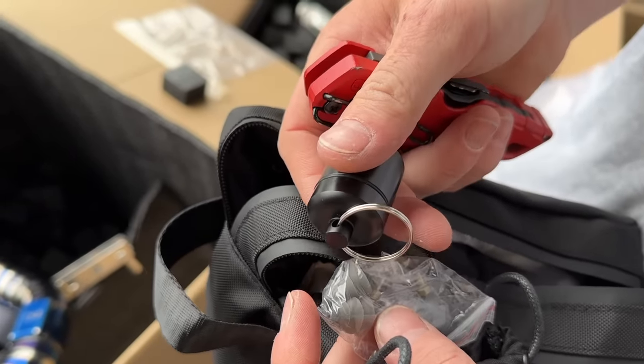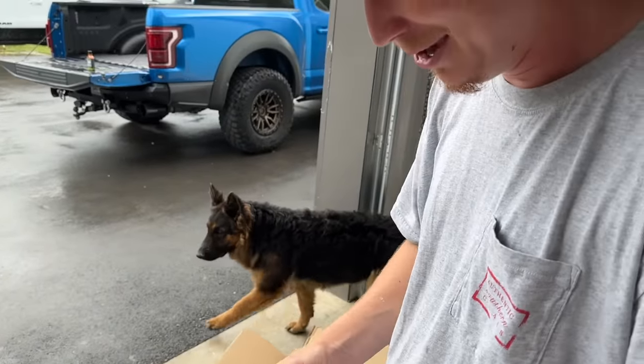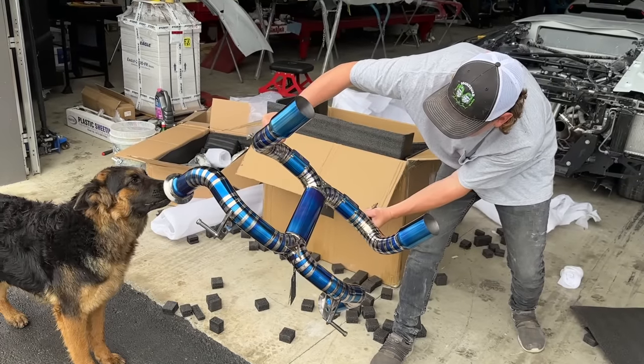Plugs, bro. This comes with earplugs so you don't blow your eardrums out when you're driving the car. Which exhaust sounds better?